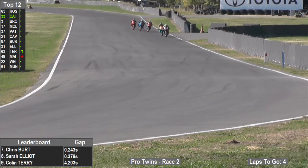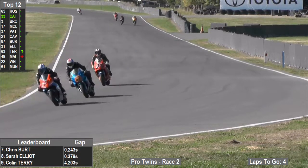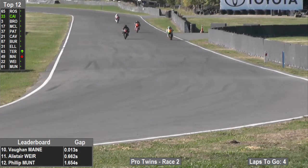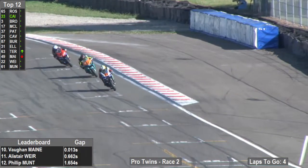They're all heading down the back straight at the moment as the leaders head out of Go Media and onto the front straight. So there will be 3 laps to go when they cross the line. Ben Rosendale, Nick Kane, and then back to Matt Bro on the CD Vandermeer Builder Suzuki.